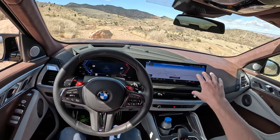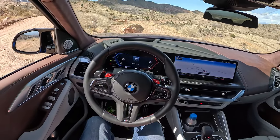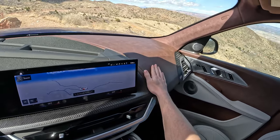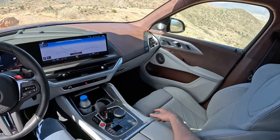Big speaker arrangement up front. It looks like there's a lot more than there really is. There's only a mid-range and a tweeter, but it does take up a lot of the front dash area. I do really, really like the look of this leather though. And then you have a lot of brown Alcantara up above.